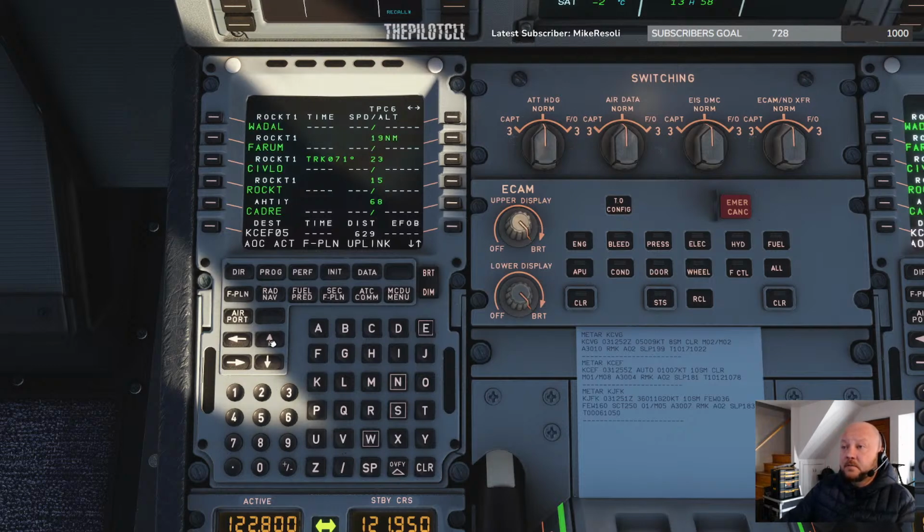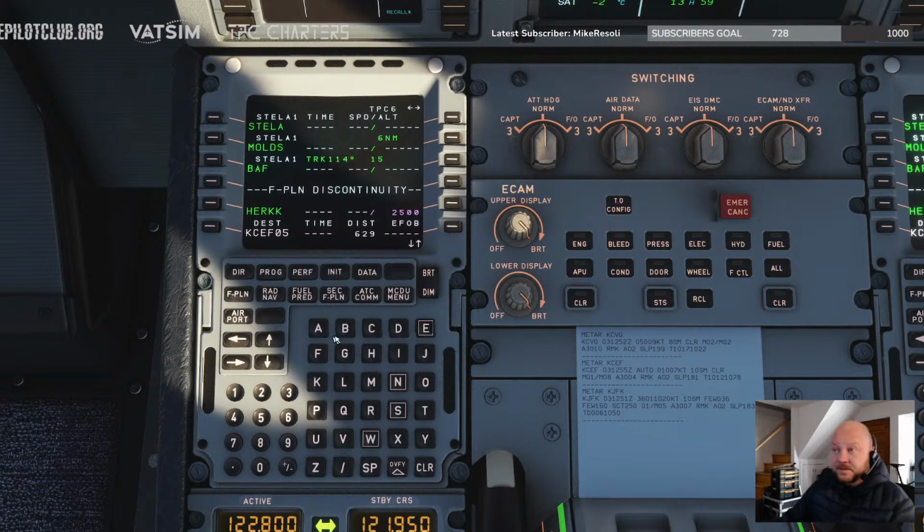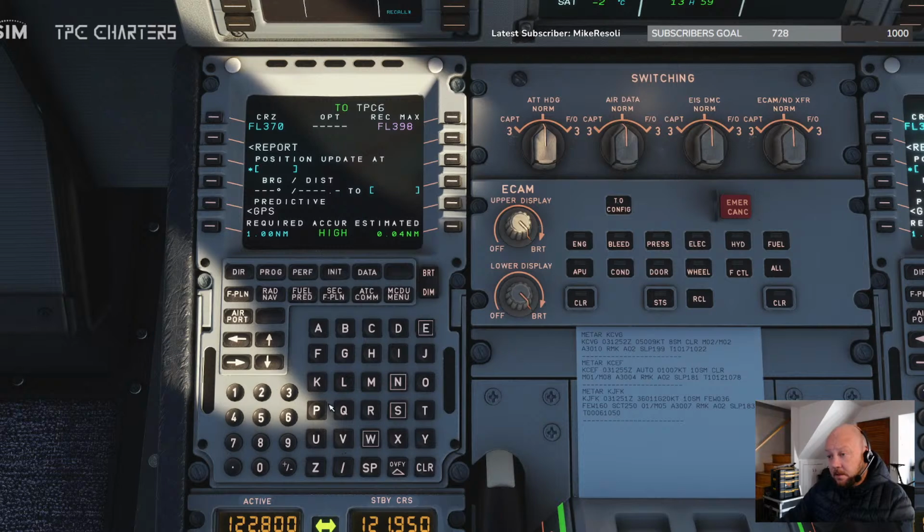Let's scroll through our flight plan and remove the discontinuities here. Let's take a look. BAF is our last fix on the arrival, and then we go to probably the initial approach fix on the ILS 5. So we'll go ahead and delete this discontinuity as well. Alright, let's go to here, and we'll put KCVG 36 right for our emergency return. Alright, and then let's go to INIT.